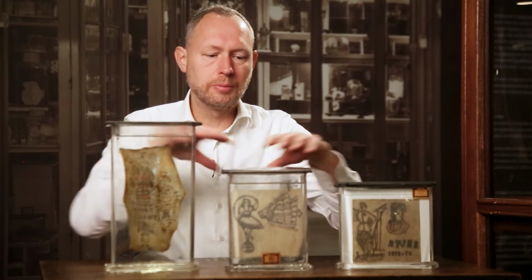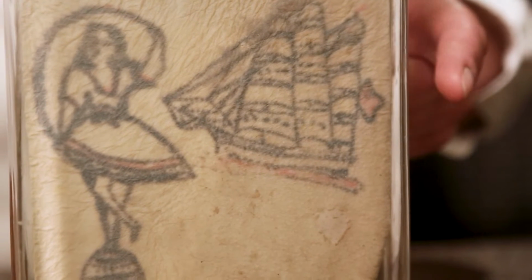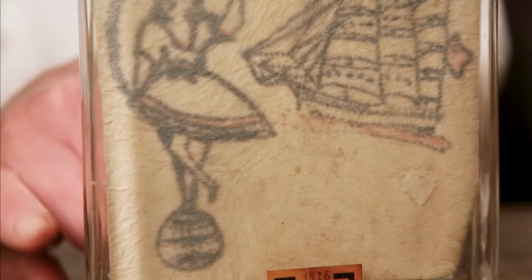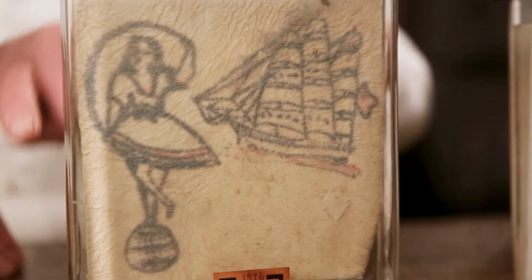What is also interesting about these 3 tattoos, and especially indicated in these 2, is that most of the tattoos in our collection seem to be tattoos from either sailors or soldiers. And then, of course, looking at this one, we clearly see that this is a sailor's tattoo. Not only because of the ship that you see here, but also because of the lady that you see balancing on that ball. This lady is Lady Fortune, and she is balancing on the orb or the globe, because of course her balance determines what your fate will be.